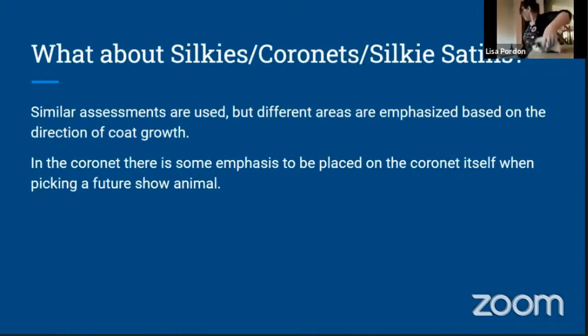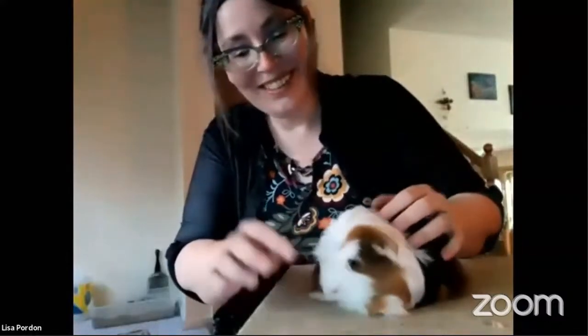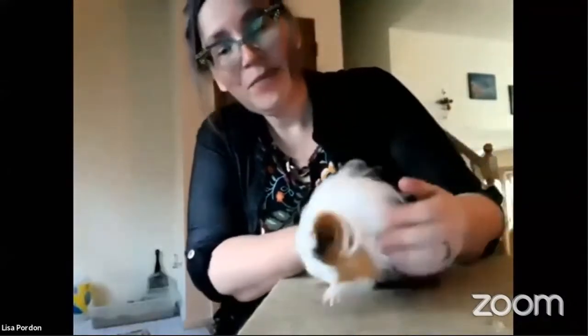And then let me grab a coronet. So with the coronets, of course, we want to pay a lot of attention to the coronet itself, which I hope you can see on this guy. And these guys are squirrely because we don't have any shows here right now because of our HD. So none of these have left the house or seen a show or anything at all, so they're a little wild. But hopefully you can see he does have a decent pinpoint center there.